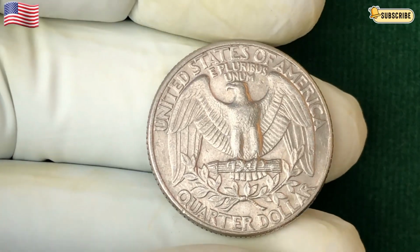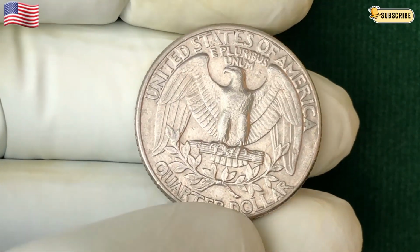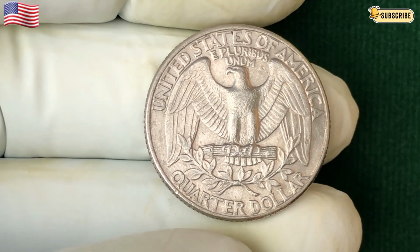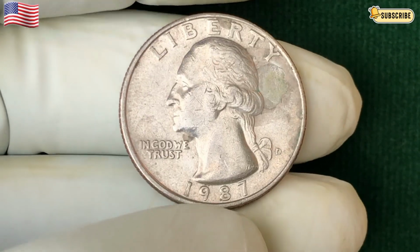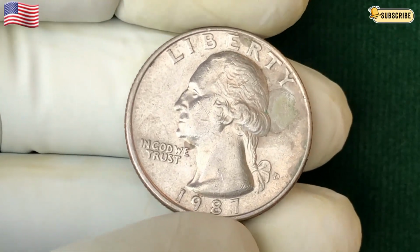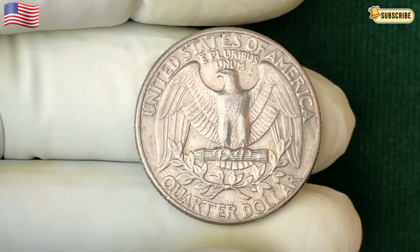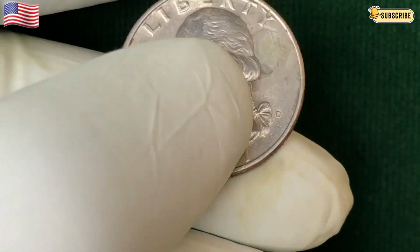Now, you may be wondering what makes the 1987 quarter so special. Why is this particular coin so highly sought after? Well, the answer lies in a few key factors: rarity, condition, and potential mint errors. While the 1987 quarter was produced in large quantities, there are some factors that make specific examples much more valuable than others. The first thing collectors look for is the condition of the coin.